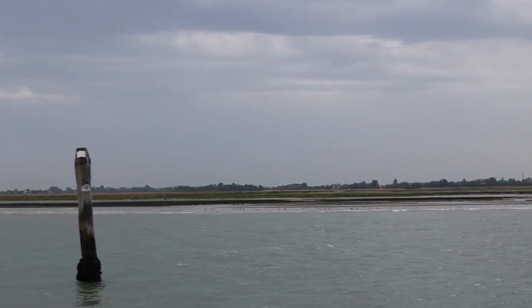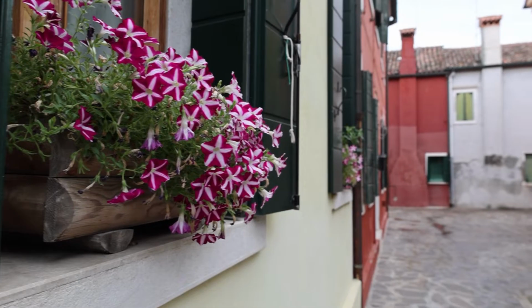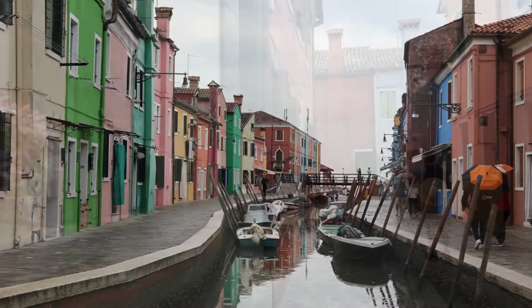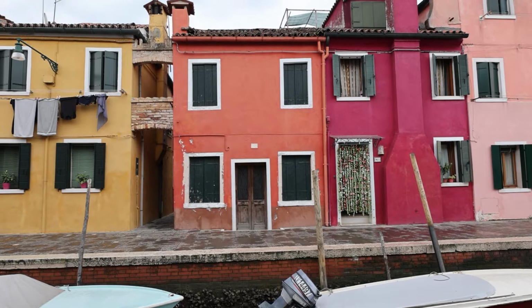So the first island we'll be visiting on our island hopping tour around the Venetian Lagoon is the colourful island of Burano. The Venetian Lagoon is an enclosed bay of the Adriatic Sea in the northeast of Italy. Apart from Venice City, the Venetian Lagoon boasts almost 200 islands, of which we just visited a few. The first is Burano. From Venice, it takes about 45 minutes by Vaporetto to reach the enchanted island of Burano, which has a population of about 3,000.